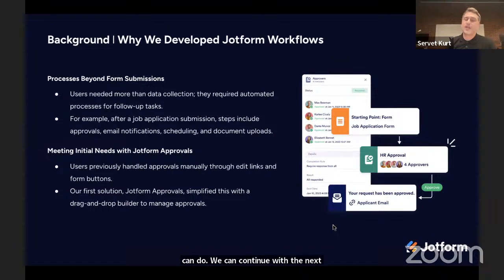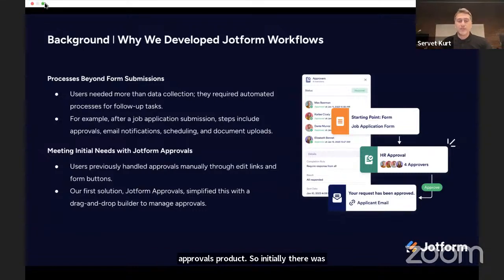So as you know, we started this journey with the approvals product. If you think about the reason why we developed the approvals product in the first place, I will continue to explain why we developed, of course, the workflows product.